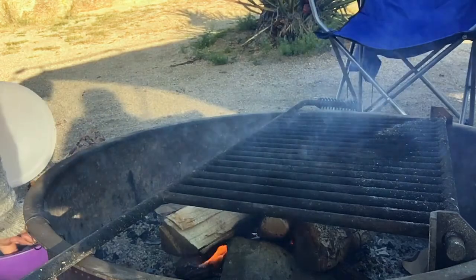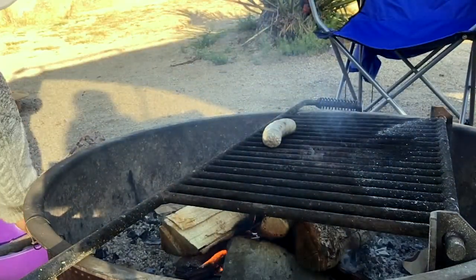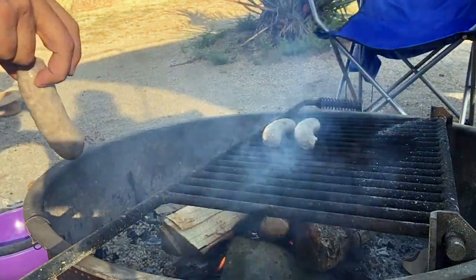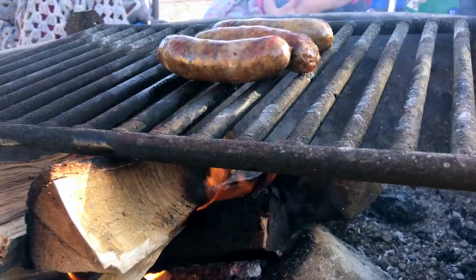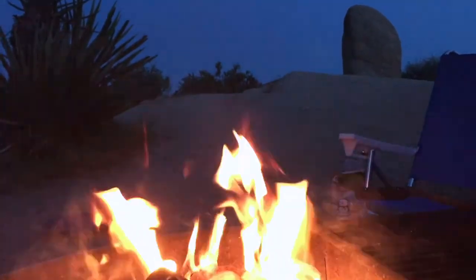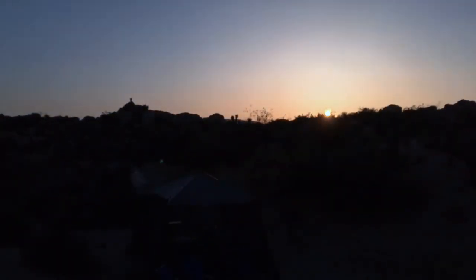I also pre-cooked these beer brats at home the night before. That way I knew they would last longer and they would be much easier to prepare on a fire. You just want one, right, Emily? Time to make the breakfast.